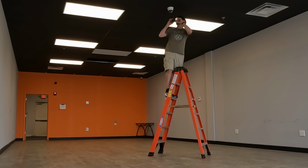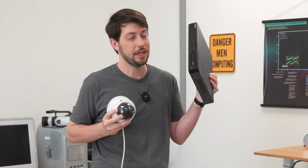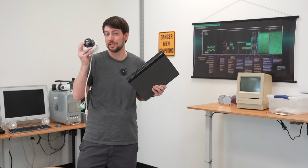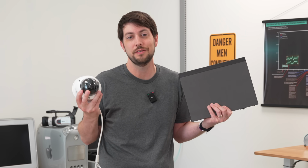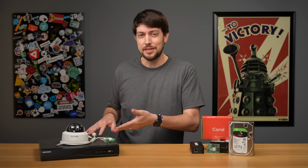When I moved into this new office space, the place had a few of these old Hikvision security cameras. It also had this junky old Hikvision NVR, or network video recorder. You plug the cameras right into the back and it gives power to each camera, records all their feeds to a hard drive, and lets you access it remotely.